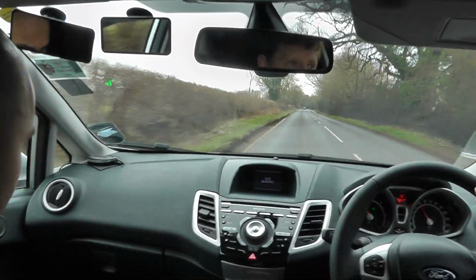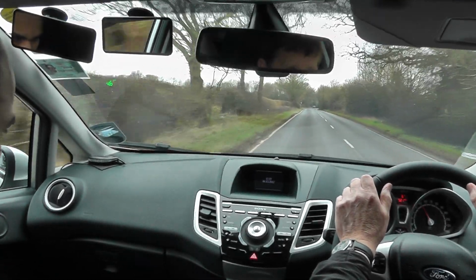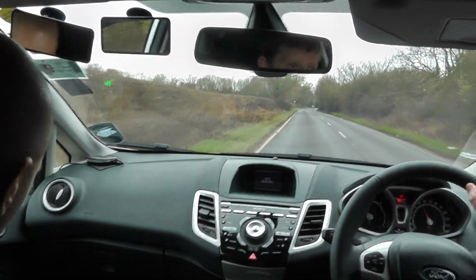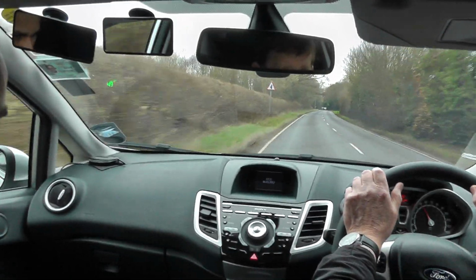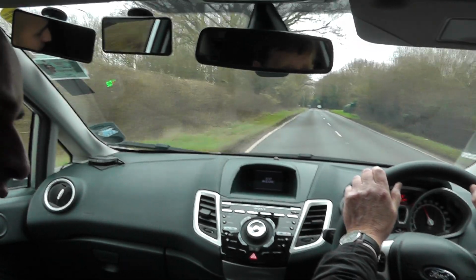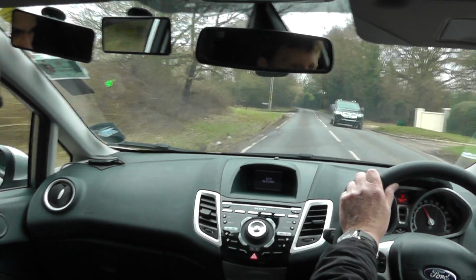Okay, Tony, what's the speed limit on this road? Oh, it's national 60. Okay. What speed were you doing, Tony? About 25, wasn't it? Okay. And what are the consequences of going too slow on this road? No, I just like to save fuel and help the economy and all that.